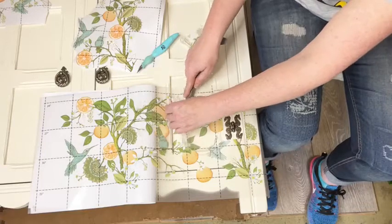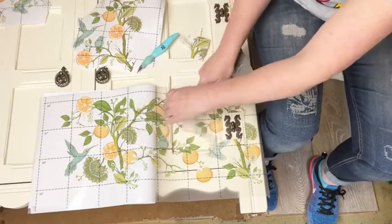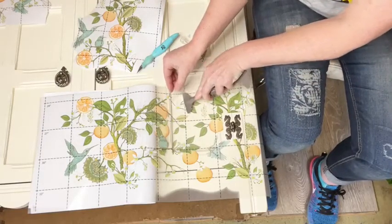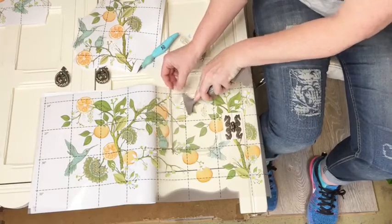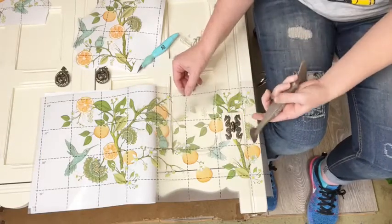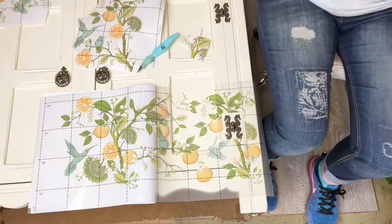Into that corner, or the recess there, get that edge off. That bit doesn't want to go, there we go. So there was a little bit there that just was a bit reluctant to release. I just had to rub a little bit extra. There we go, so there's our first piece already done.